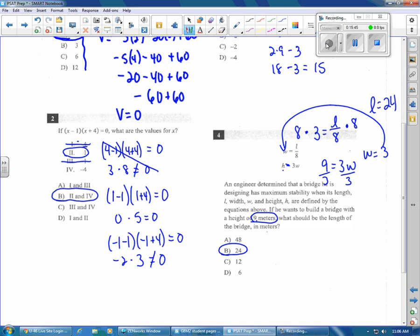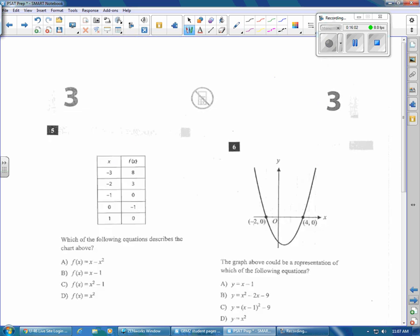So if you looked at this problem and were like, I have no idea, I know that you learned how to do one-step equations last year. So please don't be so concerned about this test and think like you're going to be not at all prepared for it. I think you're going to be very well prepared for it. Okay.